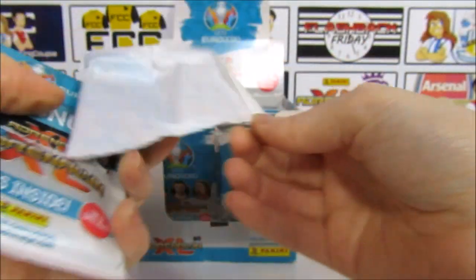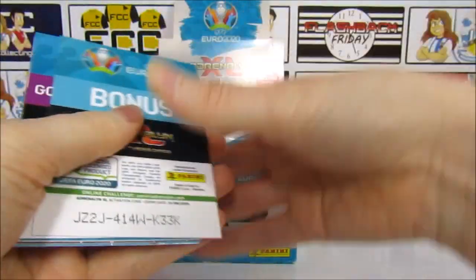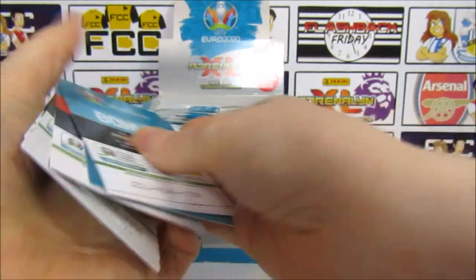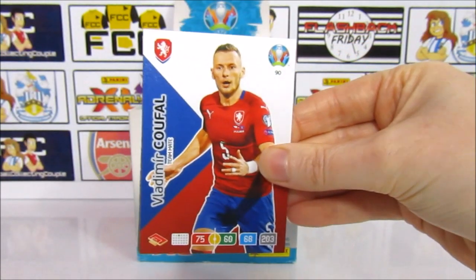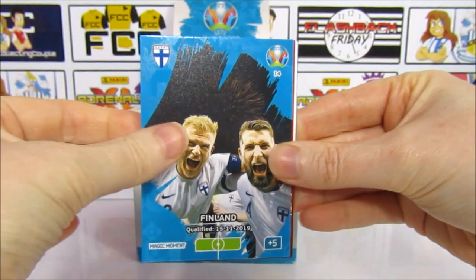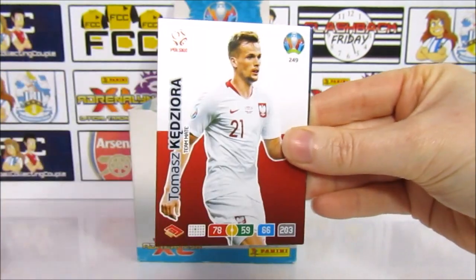Okay, so next pack. Demolished. How many packs have we opened? Are we at 12 yet? I have been throwing them on the floor. Standard. Yep. I need the space. Too many packs. Okay, so we have a Kofel. Doherty. And then we have the Finland Magic Moment. Probably the one we get the most. Yeah, absolutely. Get that all the time. Komen, we do, yeah, for some reason.